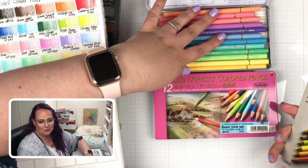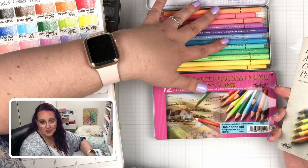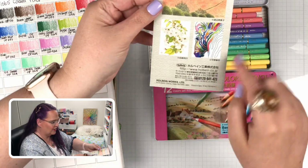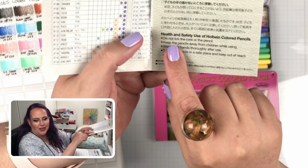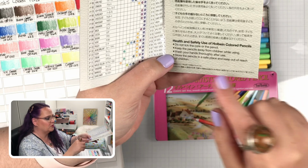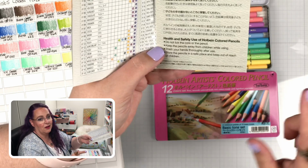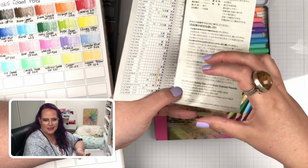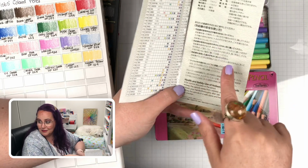So if you look at this set right here, I believe whoever gifted this to me got them from Amazon. And this was the old formulation before they made it USA friendly. That's how we're going to refer to this. And if you look at their old literature that came in the tin right here, if you look at their health and safety, use of Holbein color pencils: do not lick the core of the pencil, keep the pencils away from children while using, wash your hands thoroughly after use, and store the pencils in a safe place and keep out of reach of children. Huge health and safety. And if you use your phone and your Google Translate app where it can read this Japanese and translate it into English, there's even more health and safety information here about all of that.